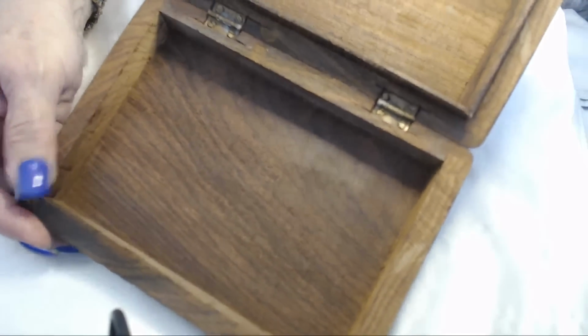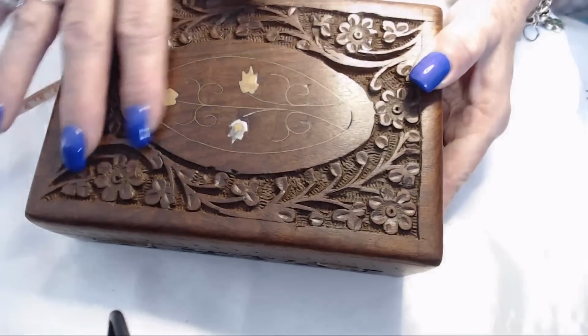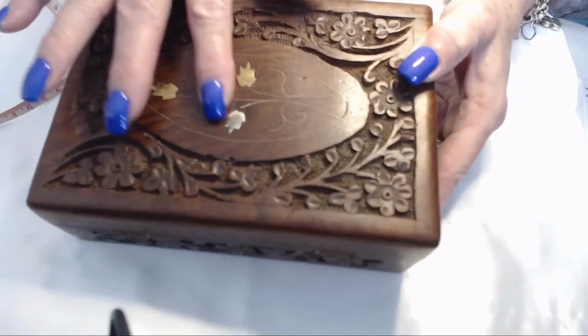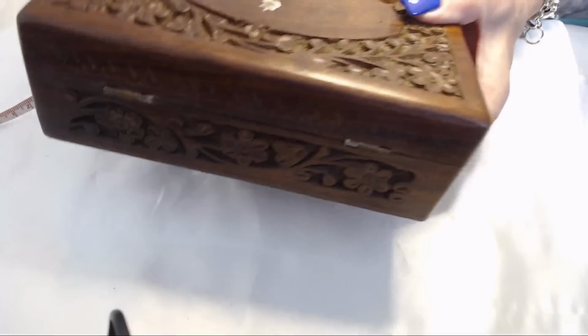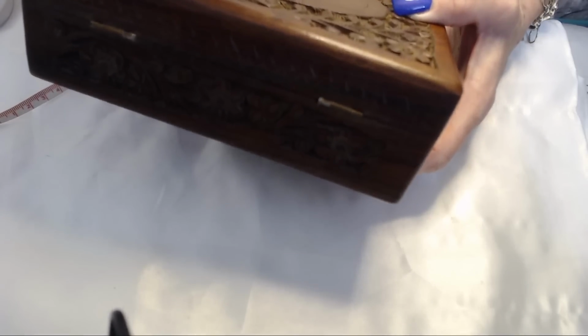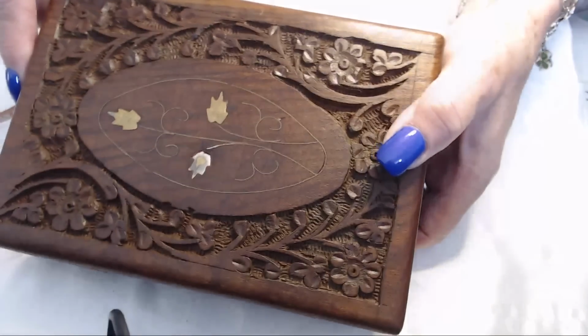Yeah, I don't think it's pine. But it is gorgeous, and most of the time they have some kind of carved flower design, and then they usually have an inlay, either mother of pearl, and this one has what looks like brass. Some of the inlay is coming off a little bit on that one, but what do you expect for this age, right? Let me see if that's inlay coming off or it just has something over it.